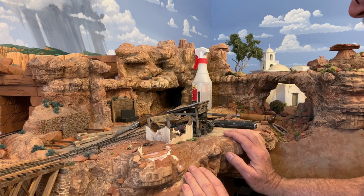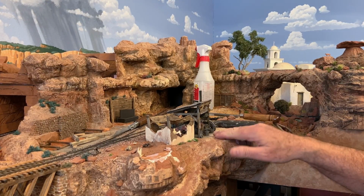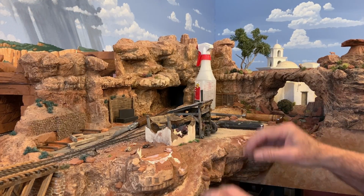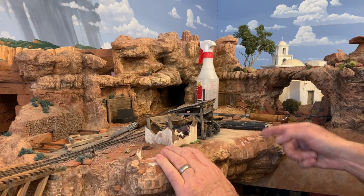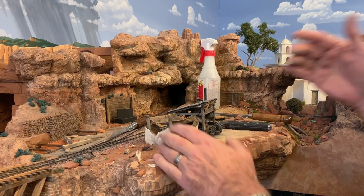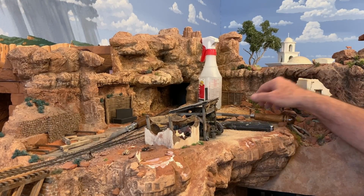Unfortunately, at least for this project, it was built in place. It's built right onto this foam. But since this is foam, I should be able to just cut the whole thing out. I think I can just cut the whole structure out with the foam base in place and pull it all out of here. At least that's what I'm going to try to do.